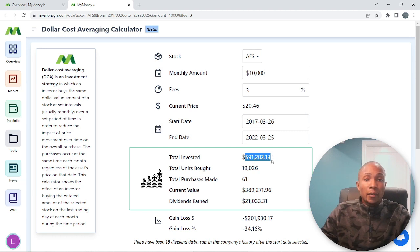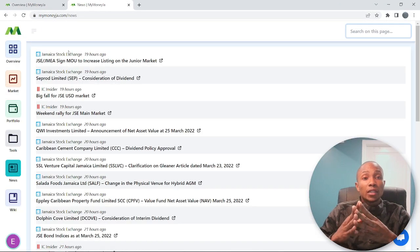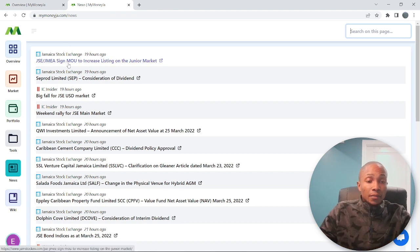So on this section you'll find majority if not all of the news that is related to investing in stocks in Jamaica. Now when you watch an investing video and they say do your own research, these are the things they're saying. Go and read these things about the companies.